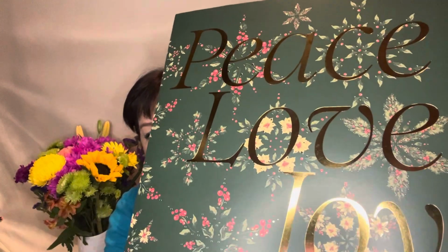Everybody, it's Kay, and I'm here with my FabFitFun. This is their Advent box. It has 12 items in it.